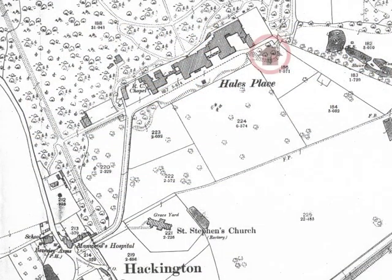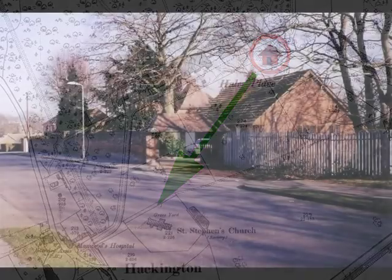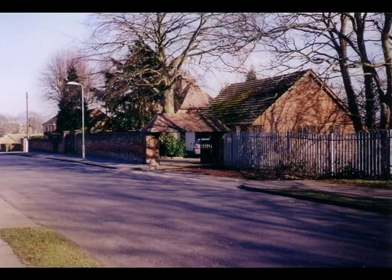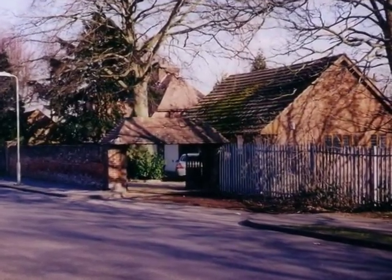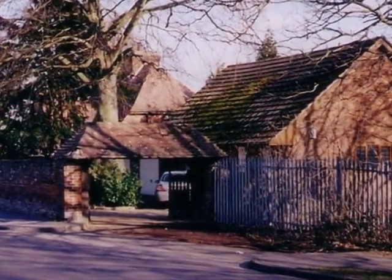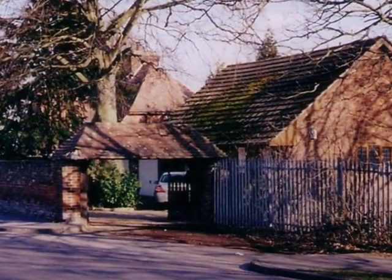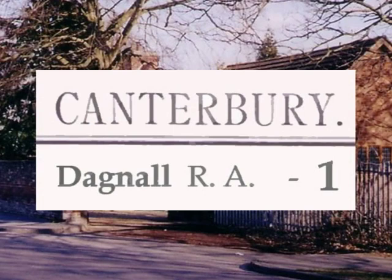As the property was in a rather isolated position, the nearest electricity supply was at St Stephen's. Mr Dagnall overcame this problem by installing a bank of accumulators in the garage with a small petrol generator. Not an ideal solution, as 110-volt lamps were not easy to obtain. The younger son, Brian, also mentioned that their phone number was rather unique: Canterbury 1.